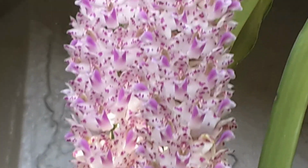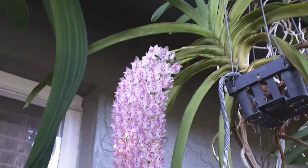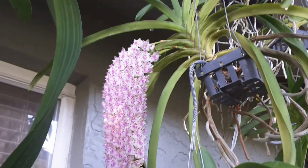2 bloom spikes. That is the orchid I had the little story about, that it was almost, Todd, you missed out. It was almost your orchid. That's the one that was shipped to his address.